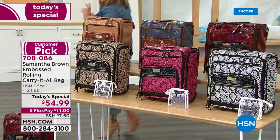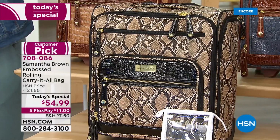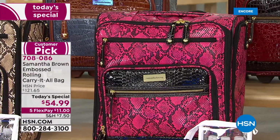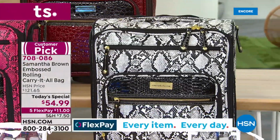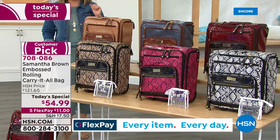And then on the bottom shelf, we've got the prints available for you. So we've got a tan and black. We also have a fuchsia and black. How cute is that fuchsia black? And then we also have the most limited right now, might even sell out tonight, 100 left in the black and white. 708086 is your item number.